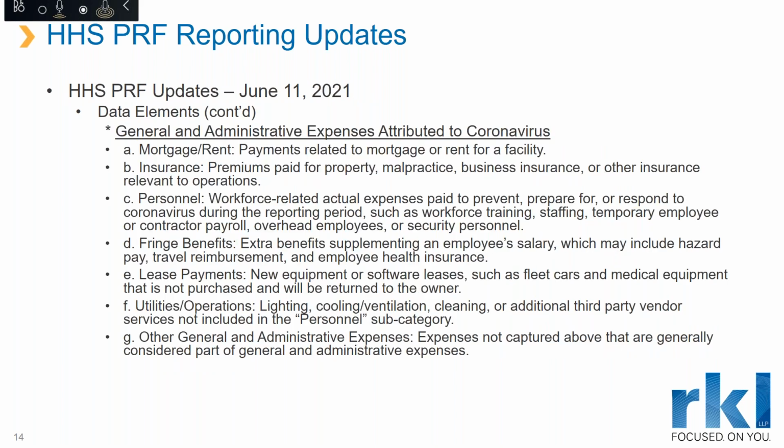If we go to the next page, we can actually go through what general administrative expenses are. The first couple, we have mortgage and rent and insurance premiums. I will note that these are, like all the other expenses, only the expenses related to COVID. So you can't claim your normal mortgage expense or your normal rent expense. This would just be if you say you rented a warehouse to store PPE in, that's specifically related to COVID, and that expense would be claimable.